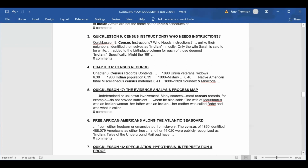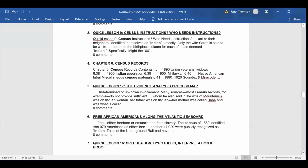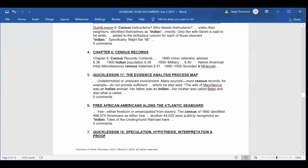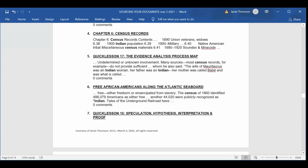So, you can look at all of her quick lessons, and it took me maybe 15-20 minutes looking at all of these lessons really quickly. None of them were beyond a page and a half, but they all really helped. I'll tell you, the one that was wonderful was number 5 here, quick lesson 17, the evidence analysis process map that I showed you last week with her.